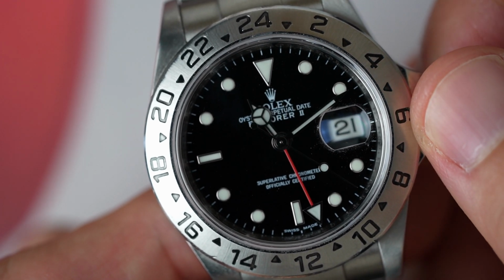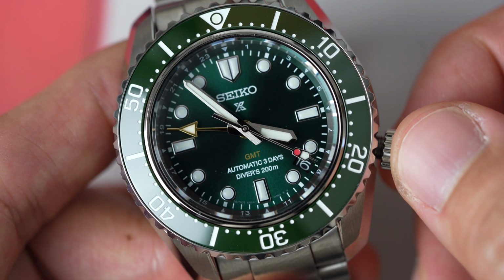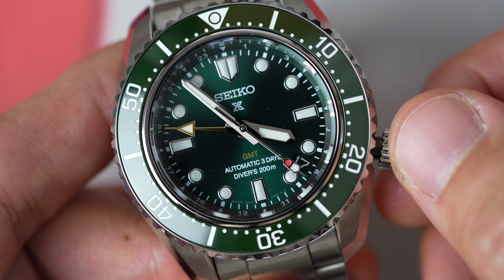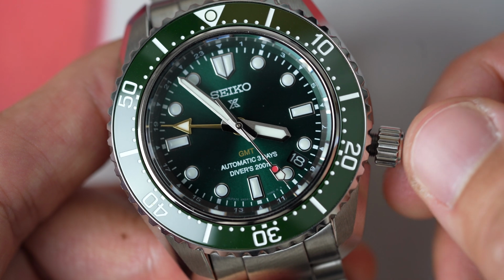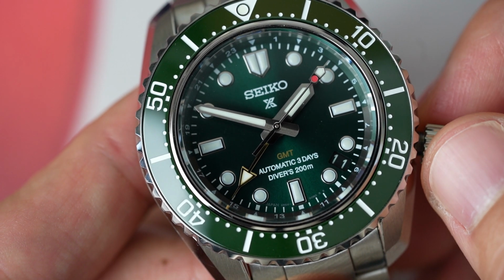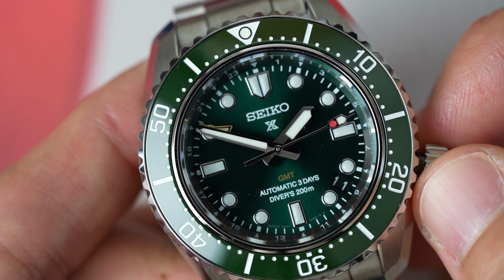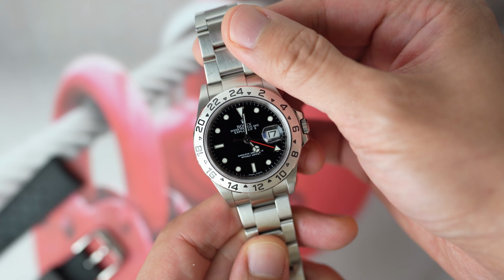Today's GMT movements have greatly improved, with features such as a jumping hour hand, quick set date, and the ability to independently move the GMT hand separate from the local hour hand. So which GMT is the right one for you? There are essentially two types of GMT movements out there.